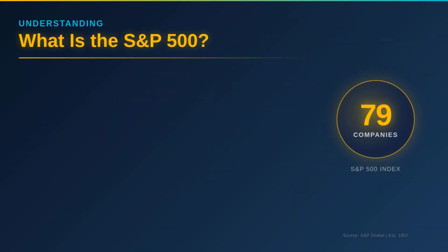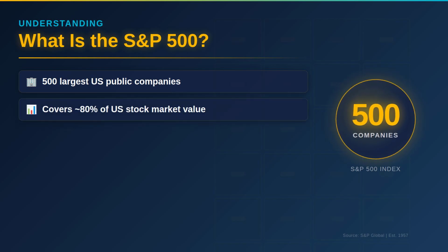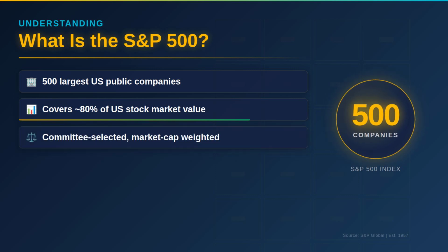Let's start with the S&P 500 because it's the one most people have heard of. It tracks 500 of the largest publicly traded companies in the United States. Think Apple, Microsoft, Amazon, Berkshire Hathaway. These companies are selected by a committee at S&P Global, and they're weighted by market capitalization, meaning the bigger the company, the bigger its slice of the fund.